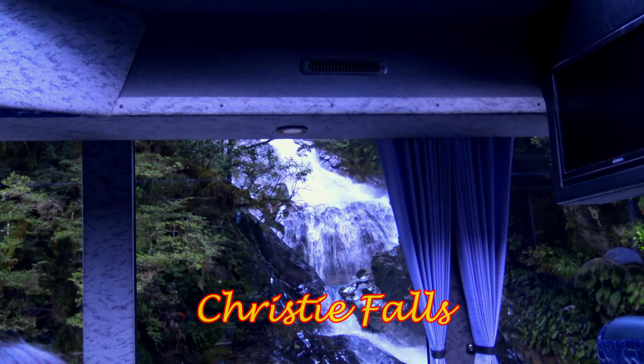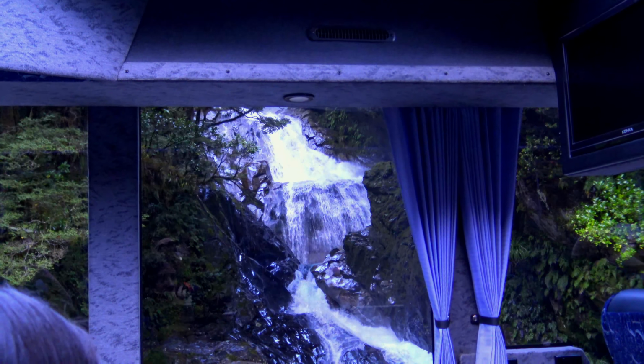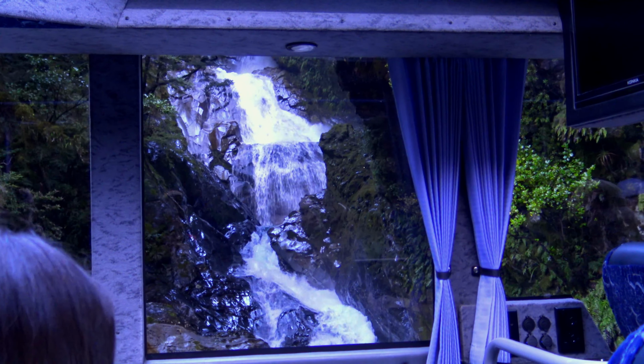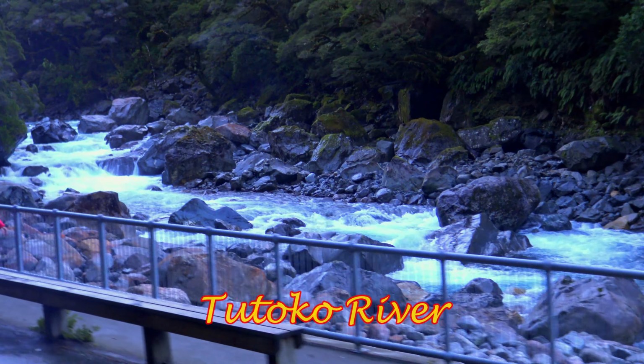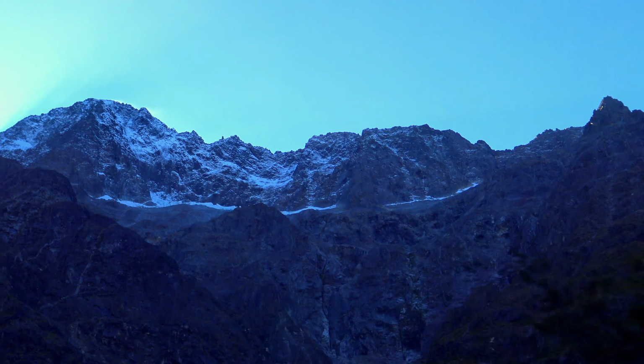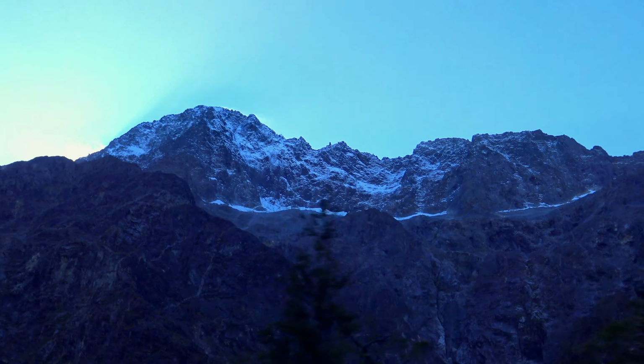We passed by Christie Falls, right next to the road. Along the way, we start to see more and more snow-topped mountains.